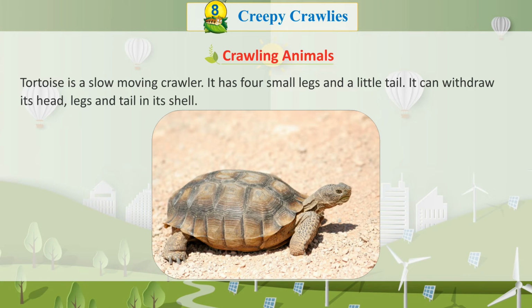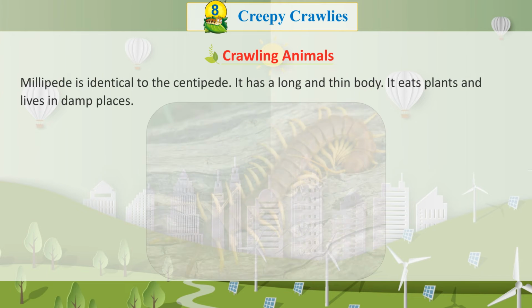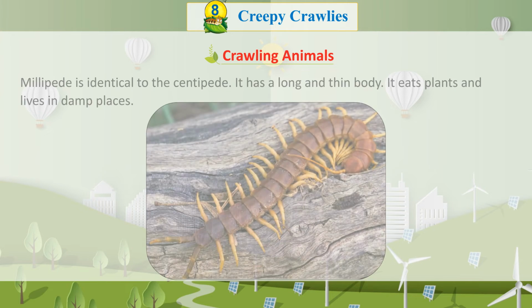Tortoise is a slow-moving crawler. It has 4 small legs and a little tail. It can withdraw its head, legs, and tail in its shell. A centipede is well known for its poisonous bite to humans. It is a nocturnal animal. Millipede is identical to the centipede. It has a long and thin body. It eats plants and lives in damp places.